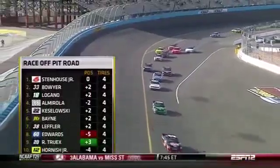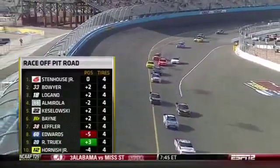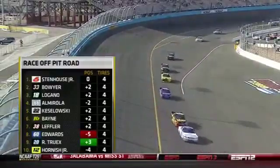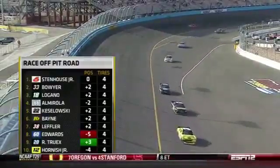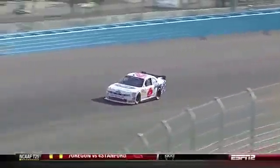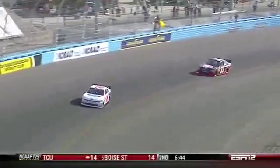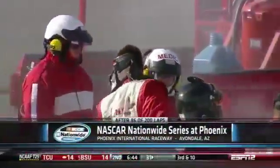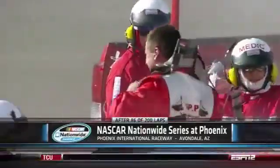And as you can see, everybody basically took 4 tires. Carl Edwards, the big loser, drops 5 spots. Ryan Truex picks up 3. And as you can see, Ricky Stenhouse Jr. stays in the spot where he came in. He is out front with all that clean air. Stay with us. There's DJ Kennington climbing out of one very hot, messed up race car.